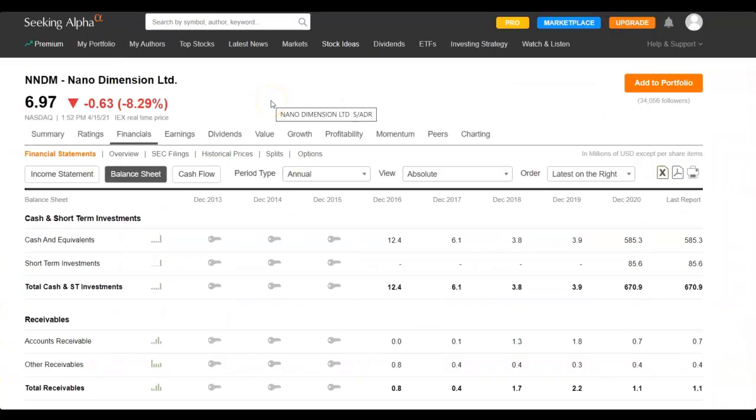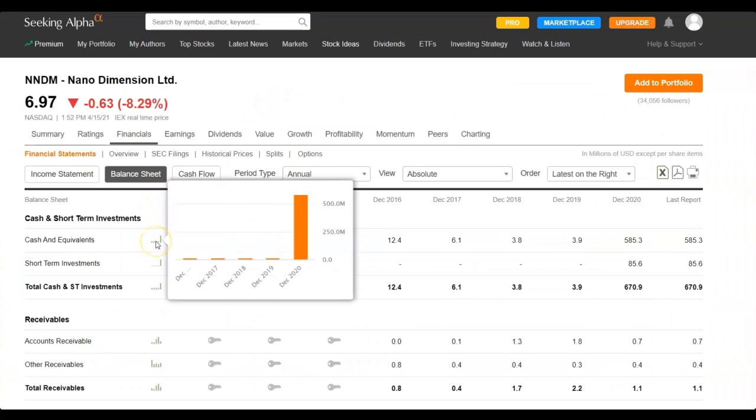All right, so let's jump over to Seeking Alpha now and take a look at their previously mentioned balance sheet. Now, if we go down to their cash and cash equivalents, we can see that the cash and cash equivalents was pretty much non-existent. Back in 2016, 12.4 million, then it went down to 6.1 million, then it went down to 3.8 million, and then it basically stayed the same at 3.9 million, and then boom, 585 million now on the balance sheet as of December 2020. So the company took advantage of those higher share prices and raised capital when the getting was good, and that is turning out to be an extremely intelligent decision because now they are in a very strong financial situation.